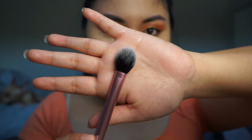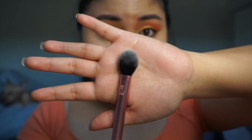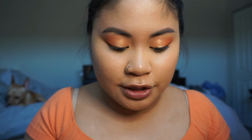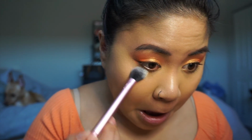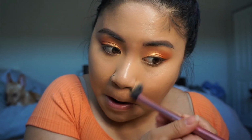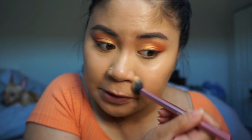And then I like to take something like this Real Techniques setting brush. These are my favorite for setting under the eye and for highlighting the cheekbones. And I like that Pat McGrath powder. Typically I'll take my Charlotte Tilbury Airbrush Flawless Finish powder on days where I'm doing a little bit more full coverage, and I just set directly under the eyes. I like to take it a little bit in here too, because I tend to get creasing in the crevices of my nose here.